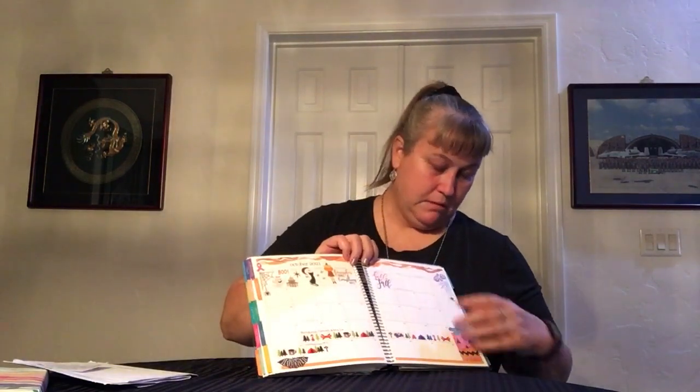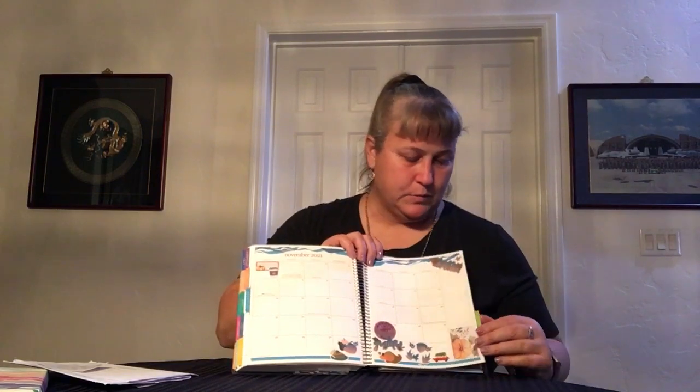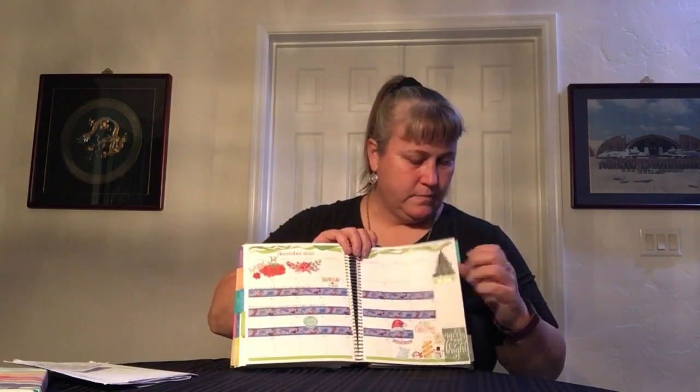October again, yay, camping. Maybe. Might do a lot more camping because I can't go cruising. But camping is very safe. I stay in my own trailer. The closest I get is across the campfire from people. That's pretty safe. There's my cruises with my mermaid washi. And then we have notes. There's some notes pages. Then you have your calendars looking.